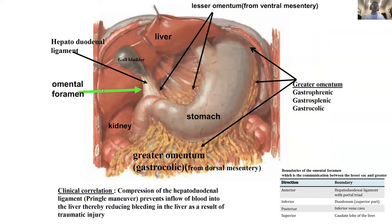Okay, so the omental foramen is kind of like this little access point. It allows any sort of fluid that's in the greater sac to go to the lesser sac and vice versa. So you kind of want to know the breakdown of where everything lies.